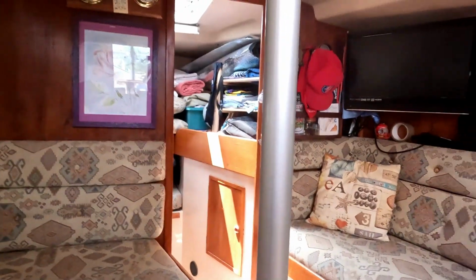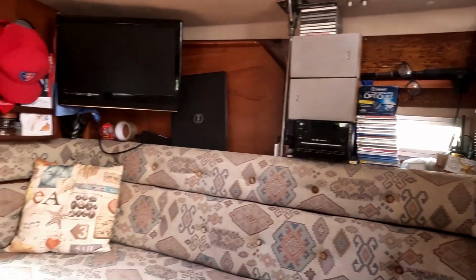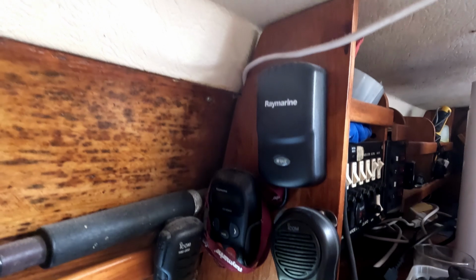So there we are. Sit here in the salon area, as I do quite often. I watch the telly over there in the corner. Got the stereo there. And over here in the corner, some electrics and the ship's radio and electrical gubbins is there. And so there we are.